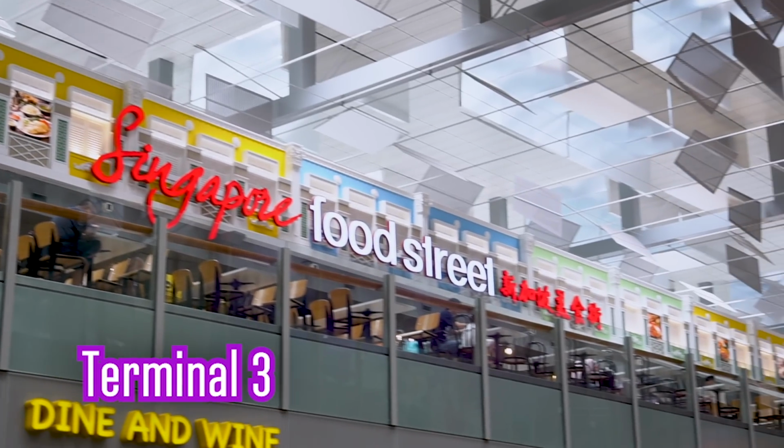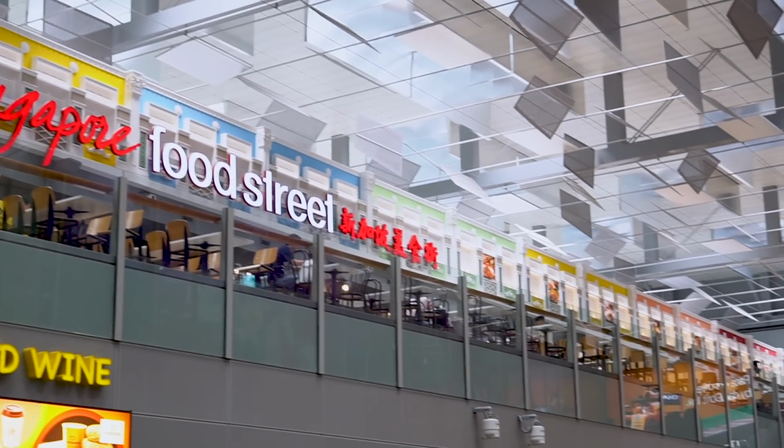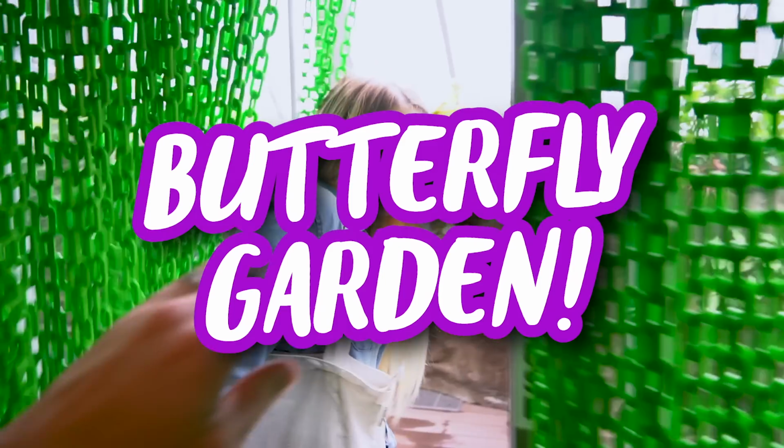For a taste of Singapore right here in Changi Airport's Terminal 3, you want to head to the food street. Now that's where you're going to be able to try all of your local hawker centre foods right here inside the airport.